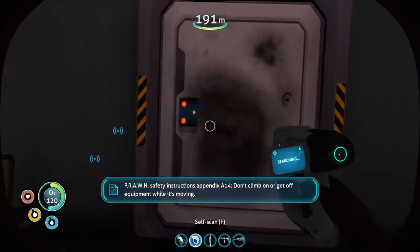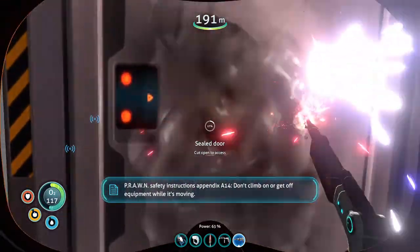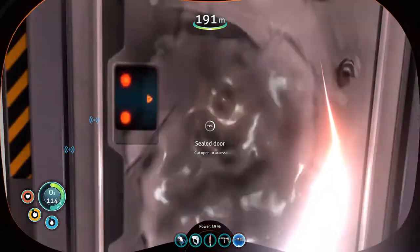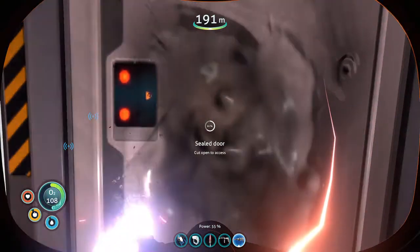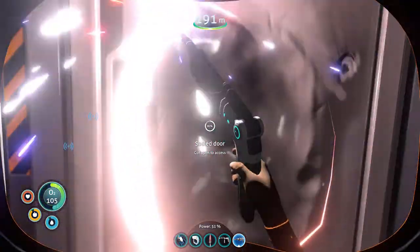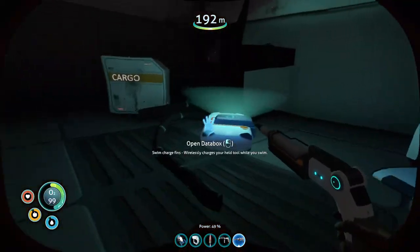PRAWN safety instructions appendix A14. Maybe it's in there. Don't climb or, no, get off it maybe, while it's moving. You don't say, Siri. It's only something we learn at the age of, what, 5? Don't get onto a moving vehicle. Except a train. You can go in front of it. Wow. You won't feel anything.